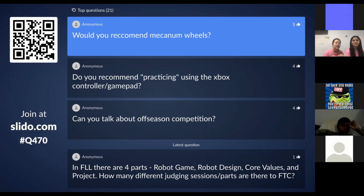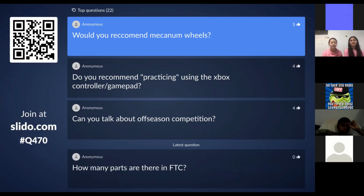So there are these specific kinds of wheels that you can put on your robot that allow your robot to move side to side and forward and backwards. Yeah, they're a pretty popular wheel choice.